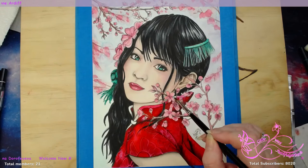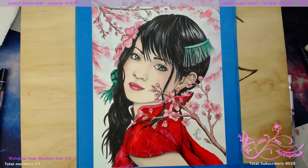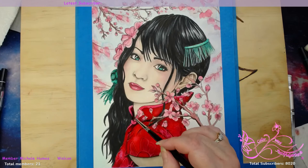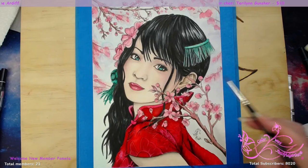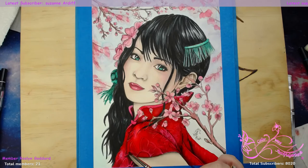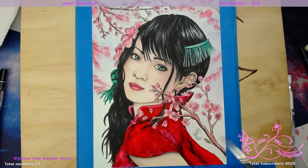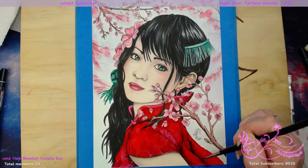It's slightly darker than the cherry blossom colour. But only just. That pink, it's good. I love the way the watercolor kind of just spreads out like a bit of a flower.